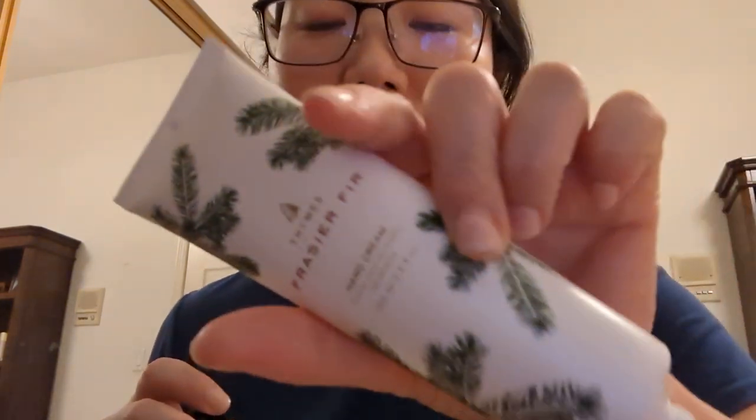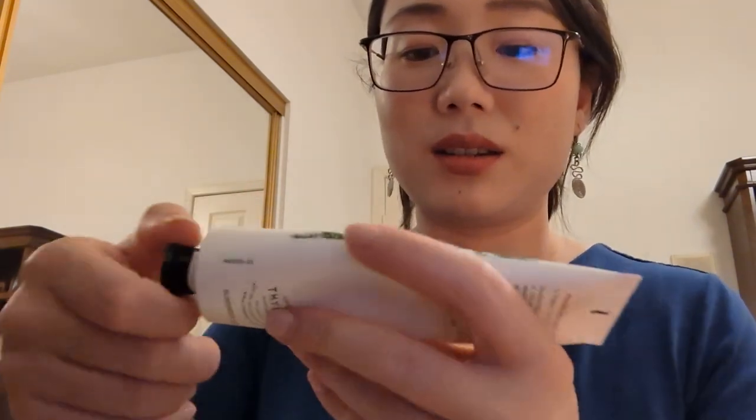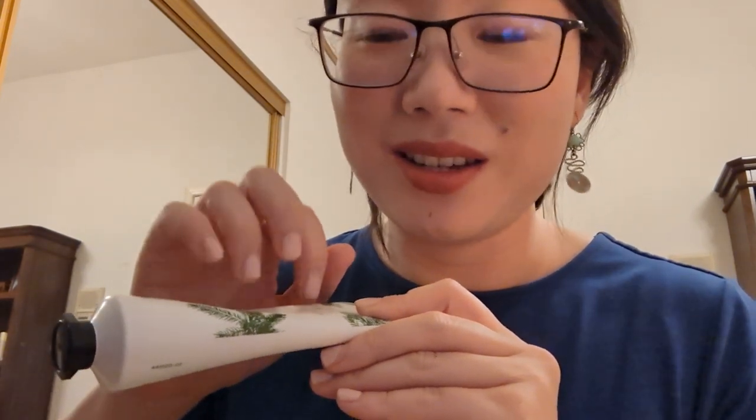I'm also putting on lotion. I have this Fraser Fir lotion that I got as a gift, and I treasure this lotion so much. And yeah, it smells like Christmas, and I can't wait until Christmas. We're not even halfway to Christmas, but I'm ready for Christmas. Okay, so I put that much on.